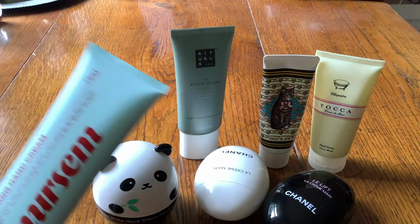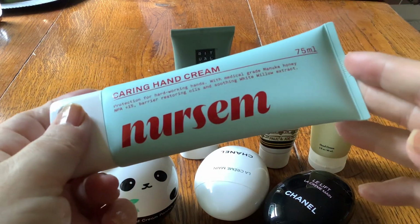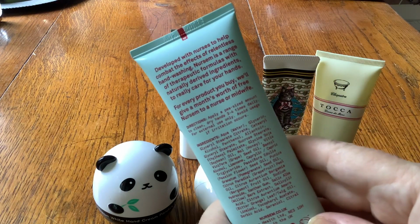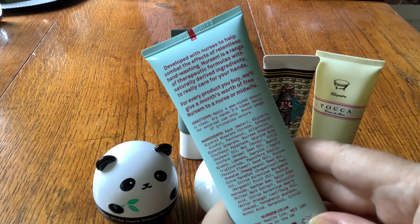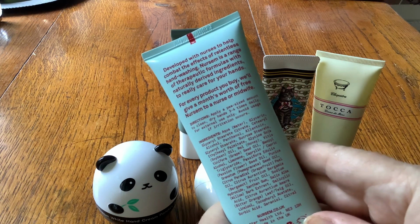But again, the one that finally solved my problem, after leading you along for nearly 9 minutes, is this baby, which I read about in an article. It's actually quite cheap. It's called Nursum Caring Hand Cream, developed with nurses to help combat the effects of relentless hand washing. And I read about it in an article.